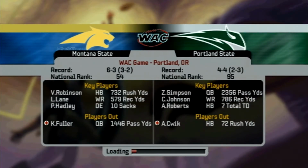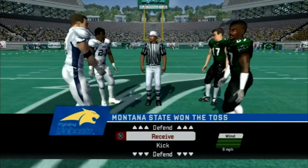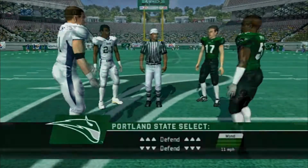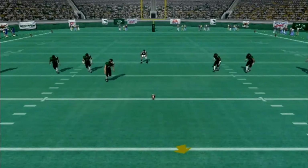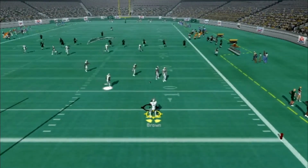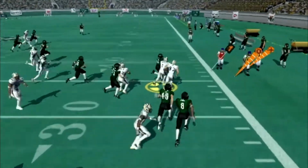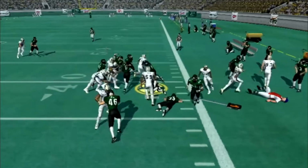So we are going to be without Kevin Fuller, of course, for the last game of the season. This is the last game he should be missing. He should be back next week when we take on Sacramento State at home. But hopefully Lee Mullins can play better than Terrence Davis did. Davis really did struggle. Montana State is going to have the football to start off this first possession.